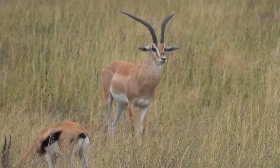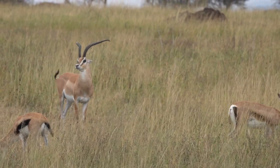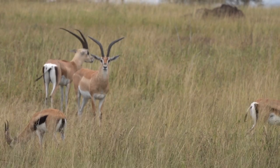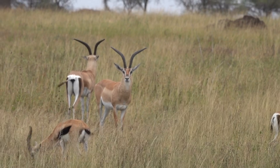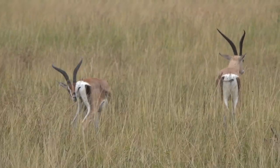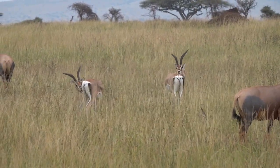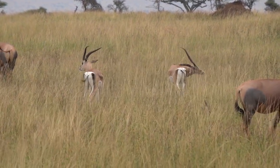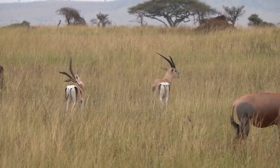All major predators, including lions, leopards, cheetahs, jackals, African wild dogs, and hyenas, prey upon Grant's gazelles. Adult Grant's gazelles can attain weights from 45 to 65 kilograms, that is 100 to 145 pounds. Length at maturity ranges from 140 to 166 centimeters, or 4.5 to 5.5 feet. This species occurs in grasslands, lowland thornbush, and savanna woodland.